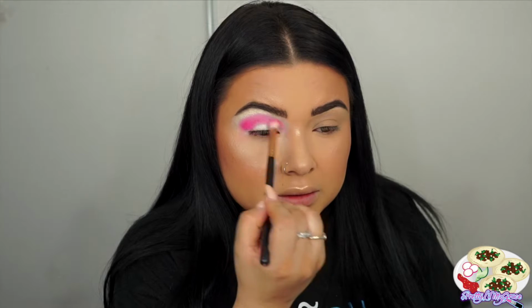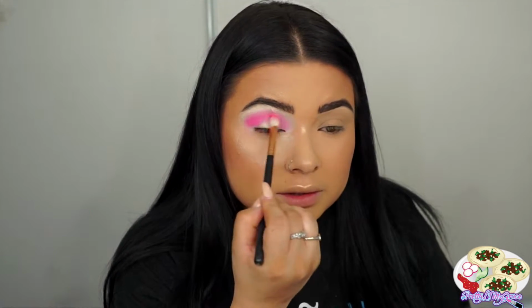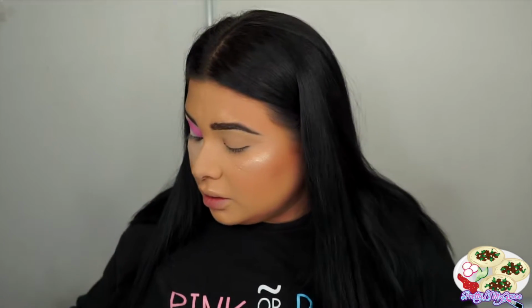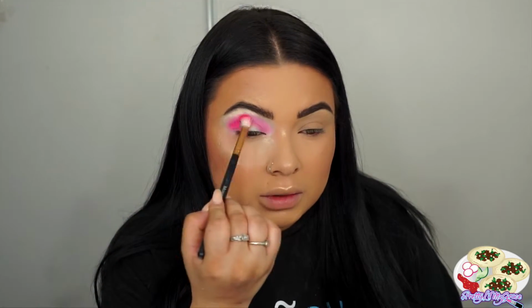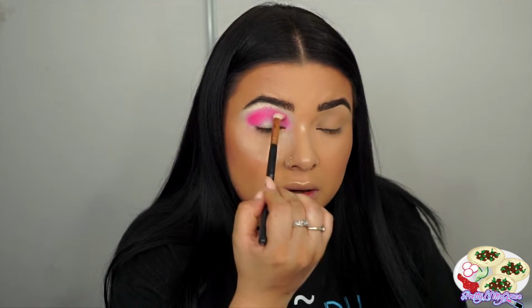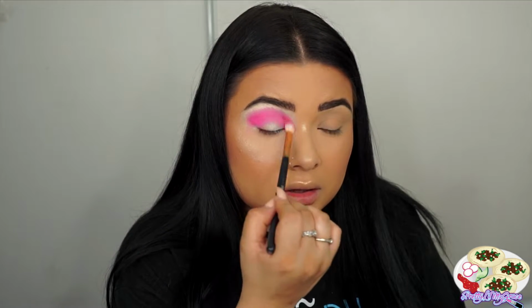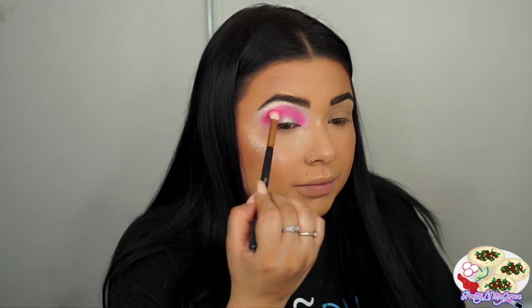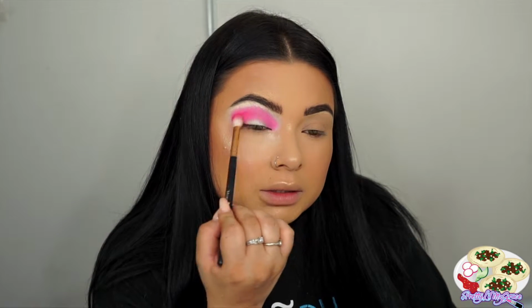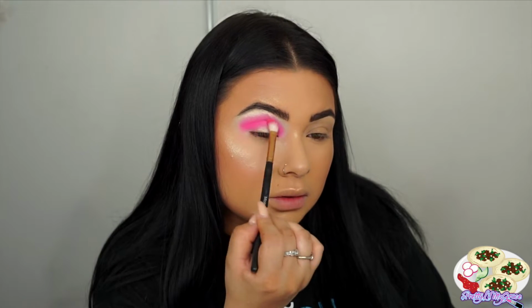So I build it. When I first started doing the shadow, I wasn't sure what I wanted to do. So I kind of sat there and I'm like, what do I want to do? I want to create something that has both colors, pink and blue, so I can represent whatever we are thinking the baby could be. And then, you know, so that's what I did. So I'm just blending this in, making sure that the color is as pigmented as I like.